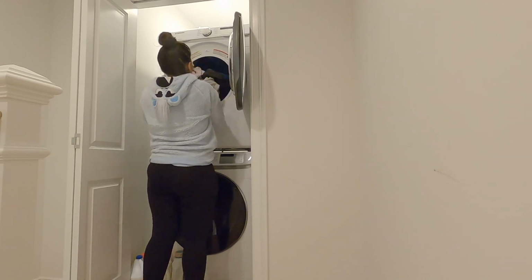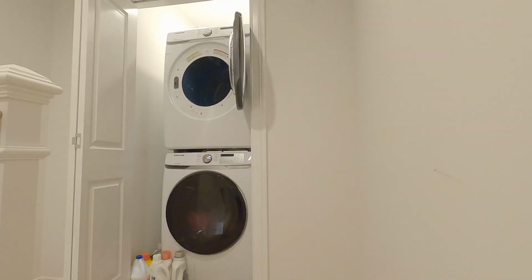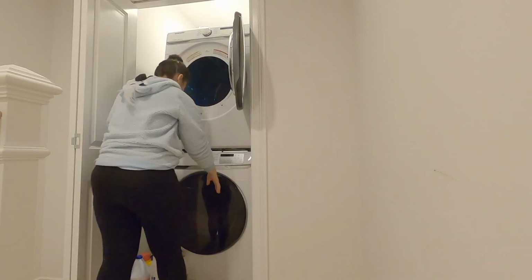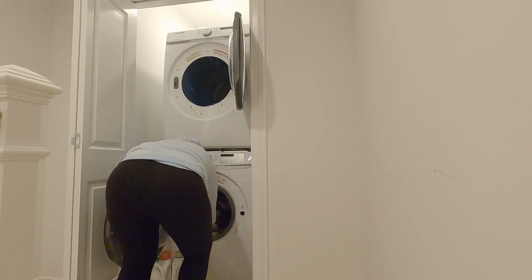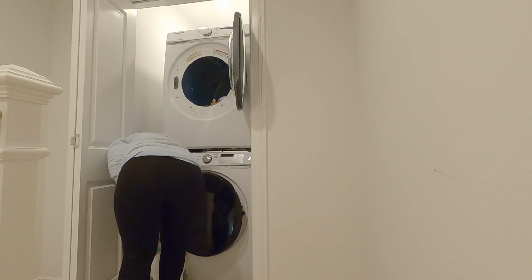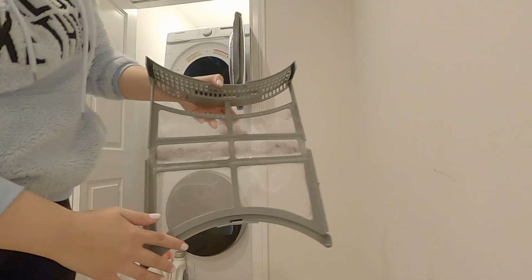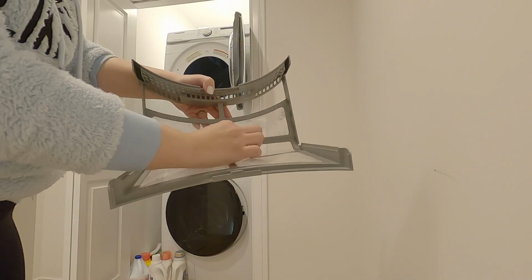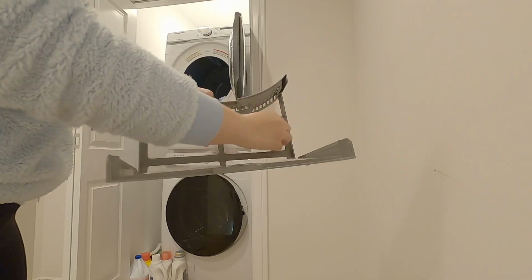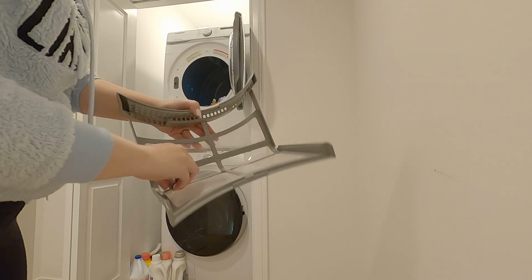Now I'm just going to be switching out a load to dry and one that is already done I'm going to be folding. I just feel like there's always a load to switch out or load to fold. Laundry is never ending, so if you have any laundry, make sure you take that out right now and fold with me. But really quickly, I just want to remind you guys, make sure that you're cleaning your lint from your dryer every single time, because it can damage your dryer.